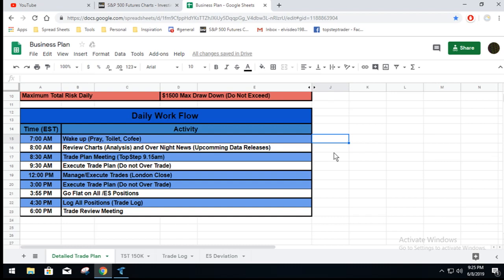So we look at 60% of the time planning, 20% of the time executing, 15% of the time more or less managing. Well, execution and management is your 20%. 15% of your time is more or less data collecting, looking at what's going on in the market, and making sure that you log your trades.